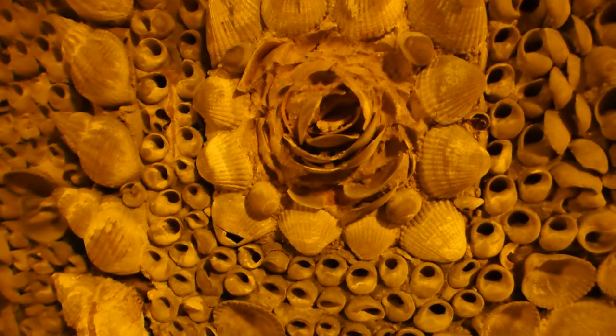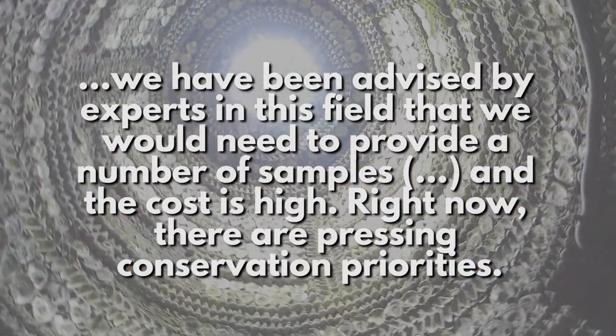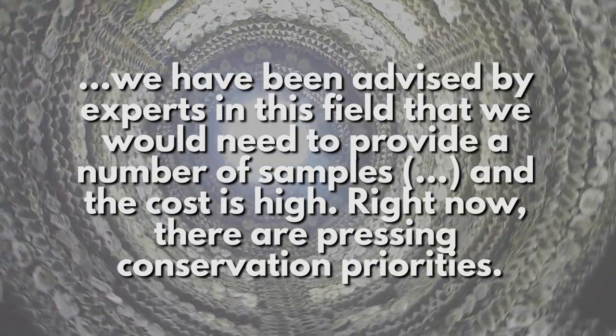But the rest of you are probably thinking, why don't they just use carbon dating? Well, they could. However, and I quote the website, "We have been advised by experts in this field that we would need to provide a number of samples and the cost is high. Right now, there are pressing conservation priorities." Or in other words, if we lose the mystery, we'll lose the tourists, and we're not idiots.